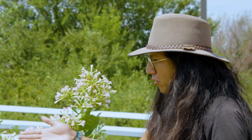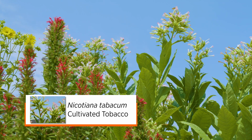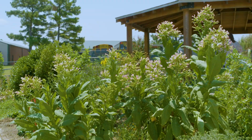And we got a really nice tobacco plant here. This is Nicotiana tabacum. This is a cultivated tobacco. It's an annual, but it acts pretty much like a perennial because of how many seeds this thing will produce. The thousands and thousands and thousands of seeds. So be careful where you plant it, right? Kind of, yeah. I like it a lot.